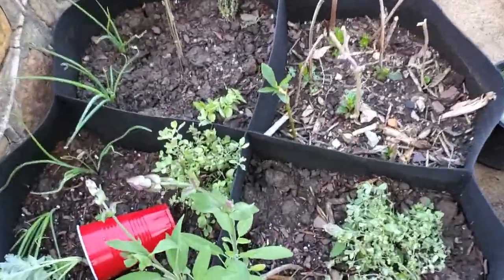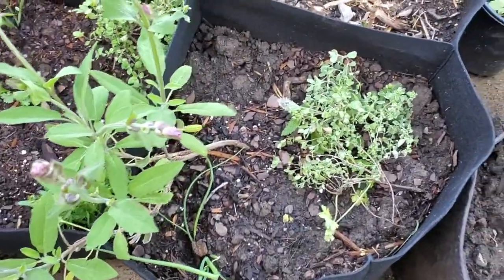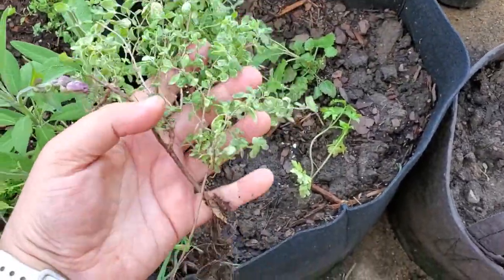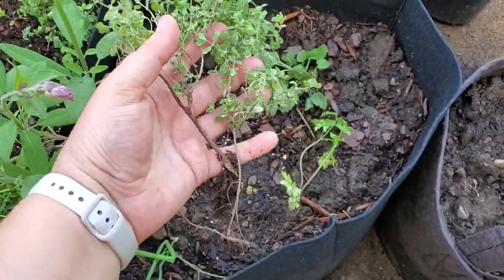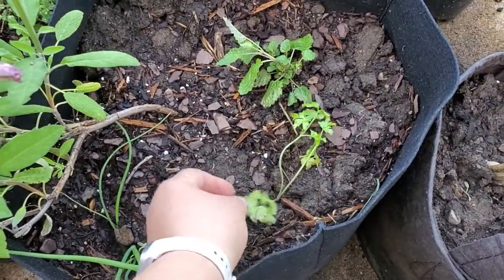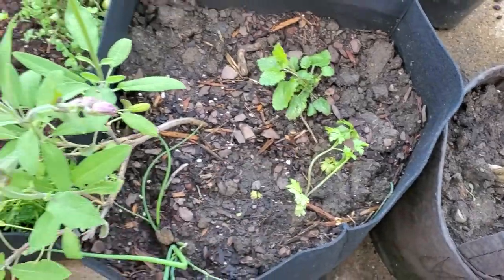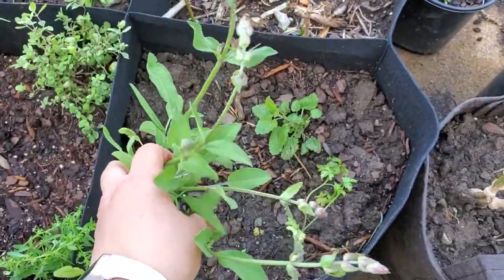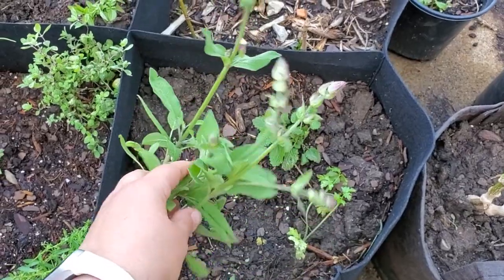In this grow bag are just some herbs. Whoops. Oh, I brought my marjoram over and didn't stick it in the section. I've got some parsley, lemon balm. This is a sage that I wintered over. It was growing in a vertical pallet garden last year.